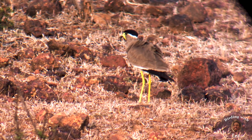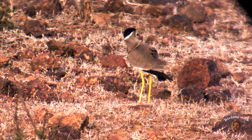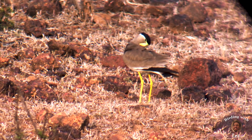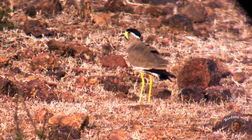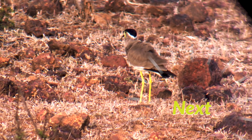The Yellow-wattled Lapwing is a symbol of the often overlooked beauty of open landscapes. Observing this bird in Amboli emphasizes the need to conserve varied habitats within the region, ensuring its continued presence.